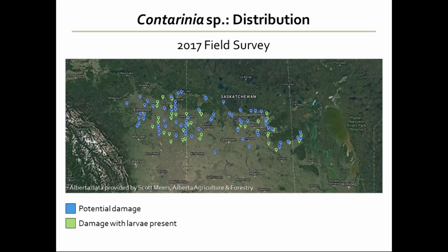We know the distribution. This past summer in 2017, we conducted a very thorough transect-based survey, east to west, north to south, across most of Alberta, Saskatchewan, and only in the Swan River Valley in Manitoba. So we need to really increase our sampling in coming years in Manitoba. But what we see is that damage with larvae, those green points here, we can positively associate with our canola flower midge. The ones in blue, those were where we found potential damage. It looked like the flower gall, but we didn't find any larvae. So it does appear to have a fairly widespread distribution across the northern grain belt in Saskatchewan and into east central Alberta.